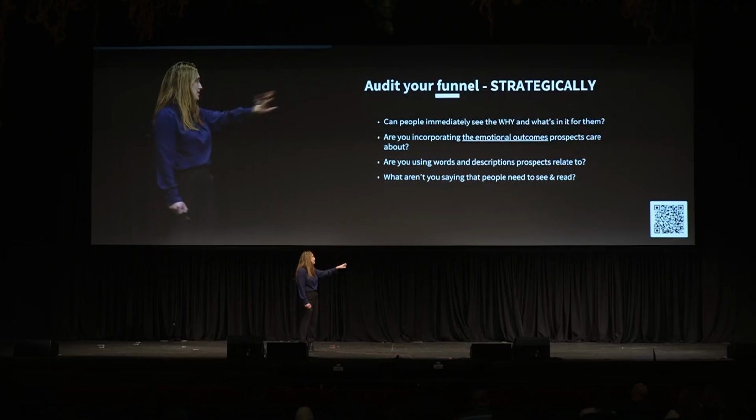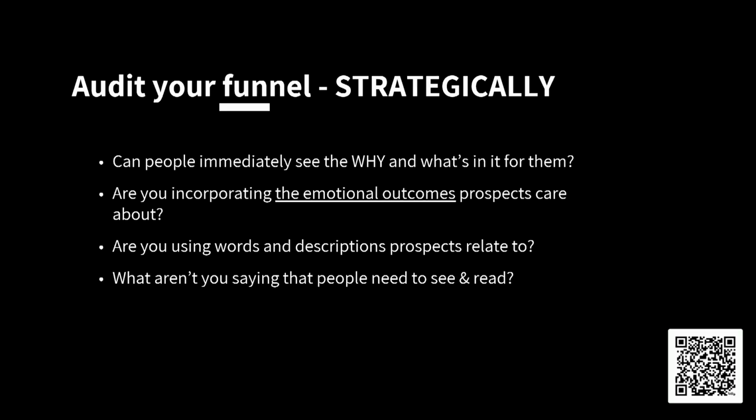There's an entire audit that you can download for free, and there's like a billion questions to ask yourself from a UX, CRO, and strategic lens. You can download it from there.